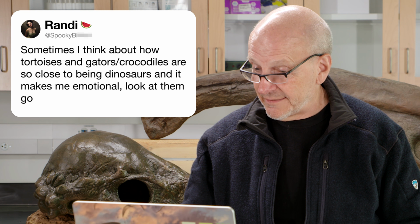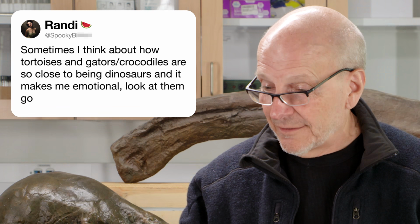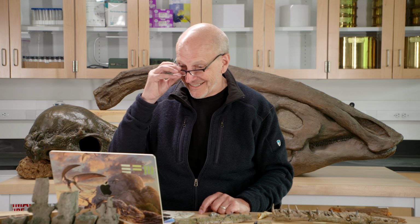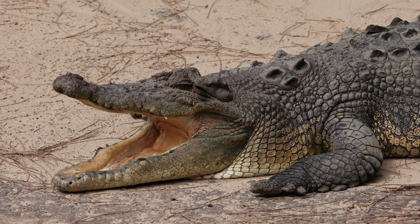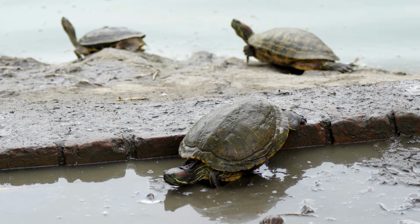Spooky Bite says, sometimes I think how tortoises and gators, crocodiles are so close to being dinosaurs and it makes me emotional. Look at them go. Well, I'm super glad you like turtles and crocodiles. I like them too, but they are not dinosaurs. Crocodiles are the closest living relatives to dinosaurs today, but they don't have a dinosaur in their family tree, nor do the turtles. And if you don't have a dinosaur in your family, you can't be a dinosaur. So they're living cousins of dinosaurs today. The only dinosaurs alive right now are birds. So if you love turtles and crocodiles, you should love birds as well, because they are dinosaurs.